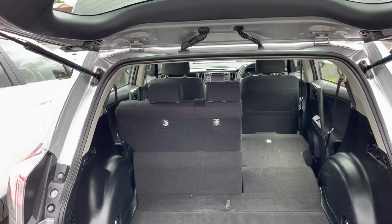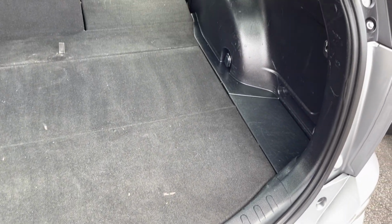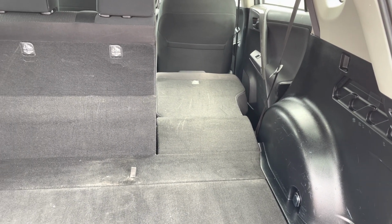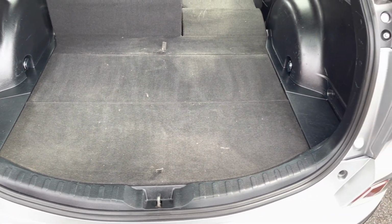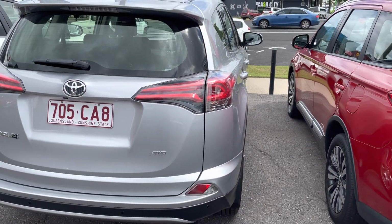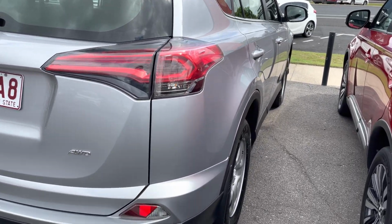Just going through now, showing you the boot space and how much space is inside it. I folded one side of this seat down so I can give you an idea of how much room you can actually use. You can lie it right down. Okay, I'm just going to look down on the driver's side now, to the front of the vehicle. I'm just going to go down and check that.